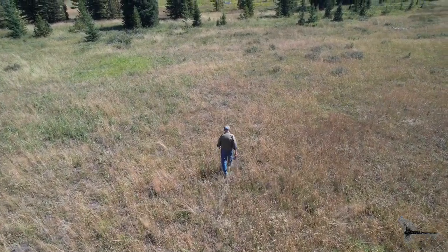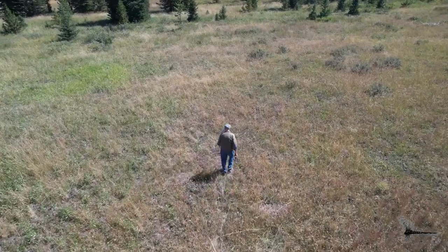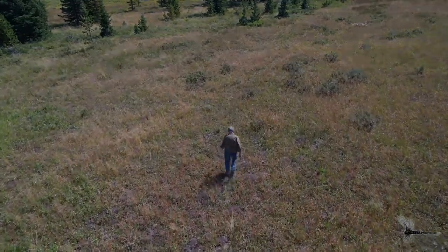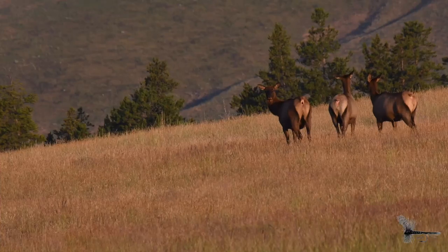Depending on where you are, you might find brook, rainbow, cutthroat, or even golden in more remote areas. Each species has its own behavior and habitat preferences, adding layers of complexity to your fishing strategy.